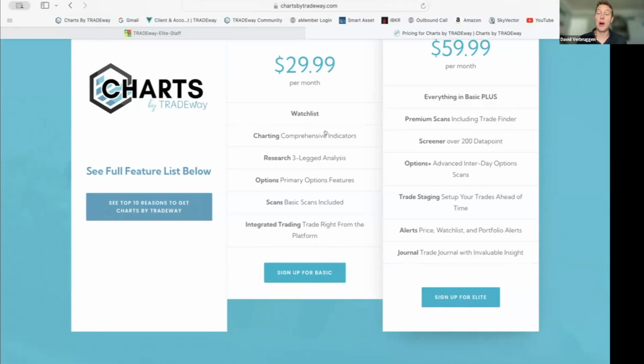If there are any questions about capabilities in the platform, I'd like to do those now. So Caleb, what do we got? Sure, we just have a couple.